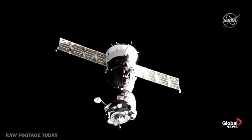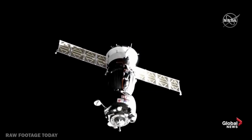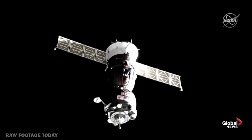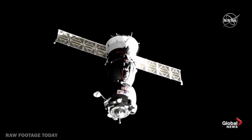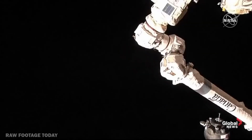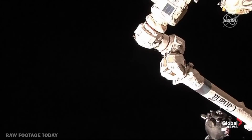Copy. We can see the image. Visually, the range is around 10 meters. The crosshairs are aligned. There is a slight misalignment with the electronic crosshairs.